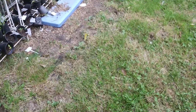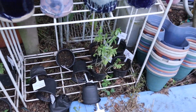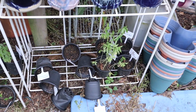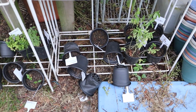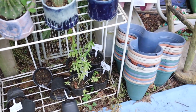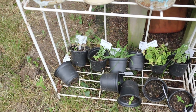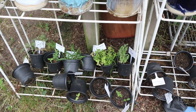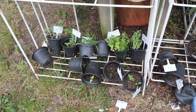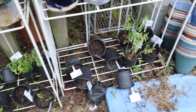And then over here, these are my attempts at my herb tea garden. As you can see, squirrels or something came in and knocked everything down. Some things are still green, but it's a constant struggle. It's hard to grow these things outdoors because of the animals, but it's also hard to grow things indoors because of me. So there's that.